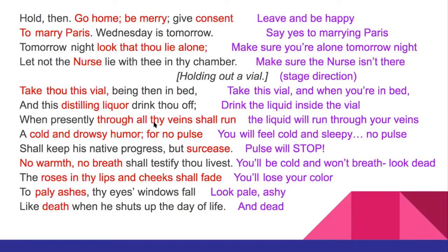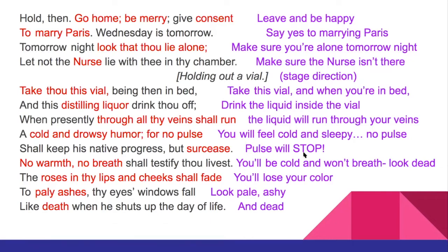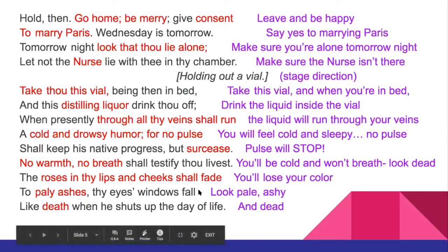So he says, once you drink the stuff in this glass vial, you're going to start feeling cold and sleepy. You're not going to have any pulse. In fact, your pulse will stop after you drink this potion. No warmth, no breath shall testify that thou livest. You'll be cold, you won't be breathing, you will look dead. The roses in thy lips and cheeks shall fade, so you'll lose all the color in your face, to paly ashes.